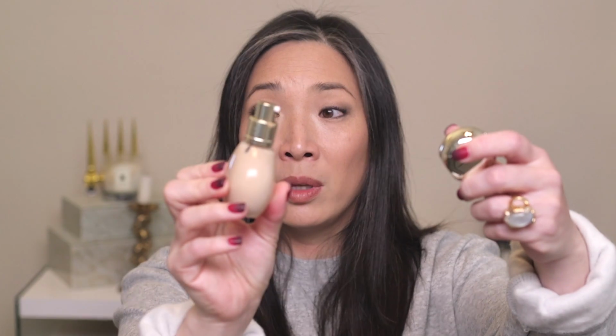This bottle is adorable. It has this cute pump to it. And many people have asked me, would you get this or would you get that? Would you get this or would you get that?